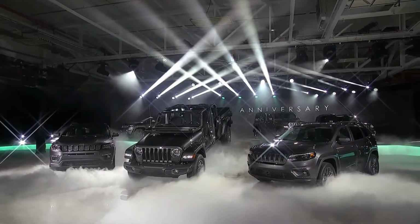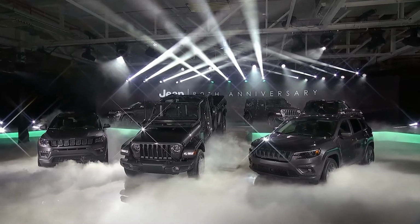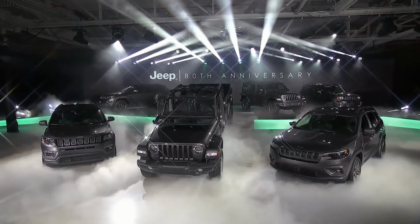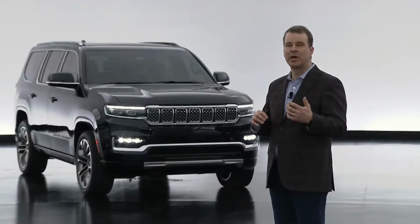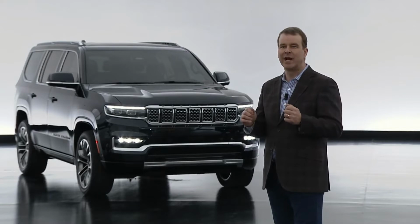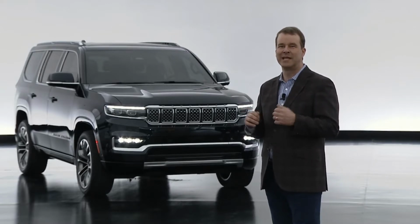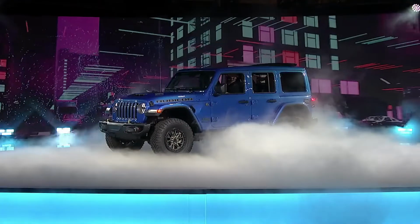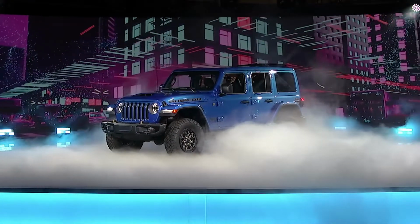At the same time, we're bringing in new levels of luxury and advanced technology as we work to become the world's greenest SUV brand. We kicked off the model year with a group of special 80th anniversary editions across the lineup. Next, our Wrangler Rubicon enthusiasts asked us for even more capability. They wanted us to take it to the extremes, and we did it in two ways. First, with the Wrangler 4xe, and second, with the Wrangler Rubicon 392.